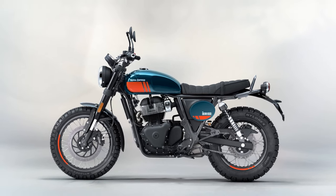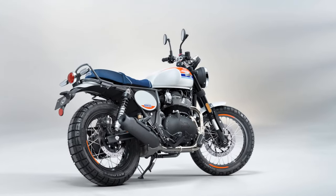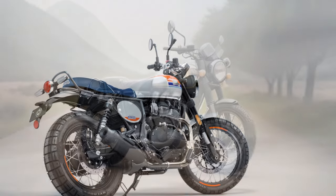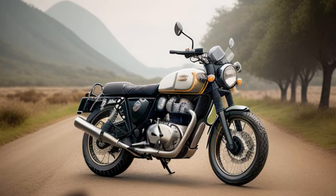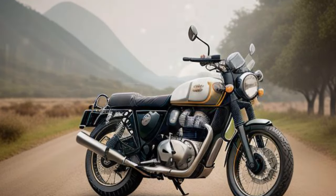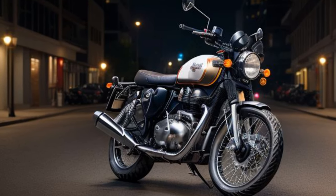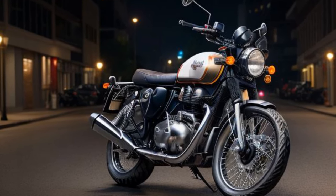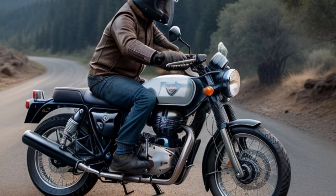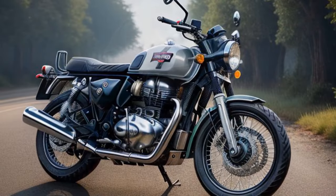Suspension and wheels. Underneath its retro-inspired looks, the Bear 650 is built for the job. It features upside-down Showa forks, similar to the Shotgun 650, but with longer travel tubes. At the rear, conventional Showa shocks handle the suspension duties, ditching the gas-charged units found on the Interceptor. This setup provides 130mm of front and 115mm of rear travel, giving the Bear a slightly taller and more off-road-ready stance.